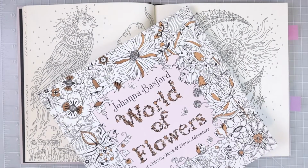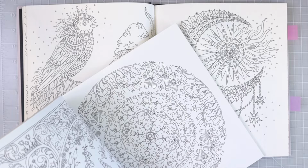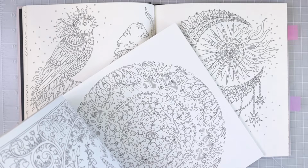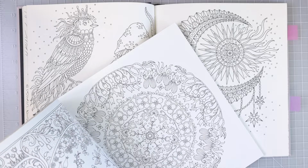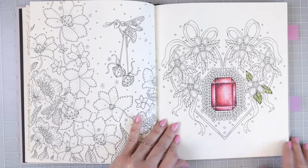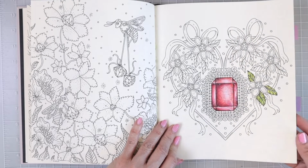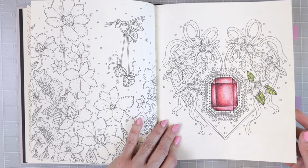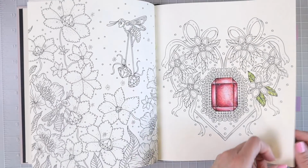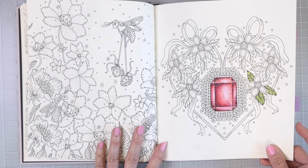Here is World of Flowers. And I wanted to show you the comparison between this one and Magical Dawn, because Magical Dawn is even more of an off-white than World of Flowers. So here's another one where I was just practicing some different effects on a gemstone, and I really didn't like the way that one turned out. I tried quite a few different things, came back and erased, and came back and did something different, and I don't know. Now that I'm looking at it, I guess it looks okay, but I've done better ones.